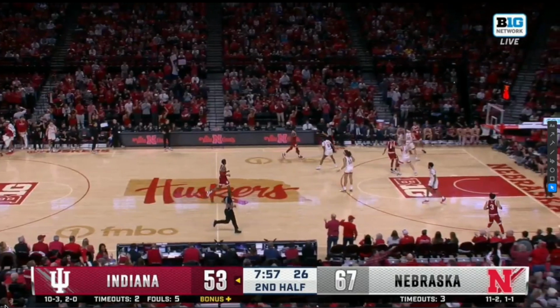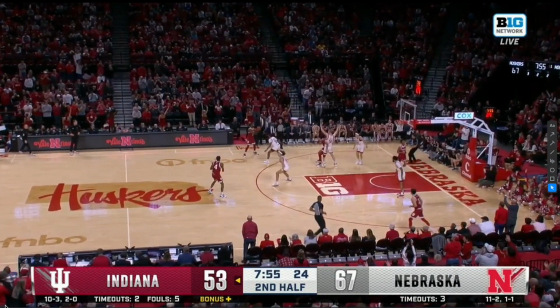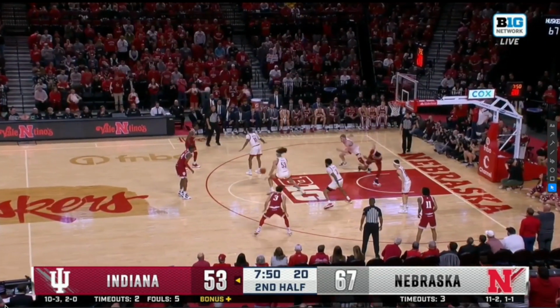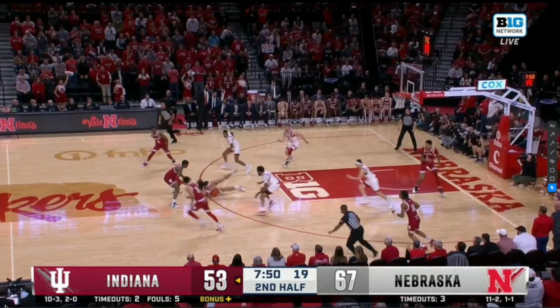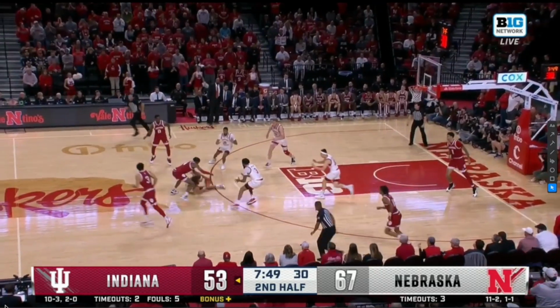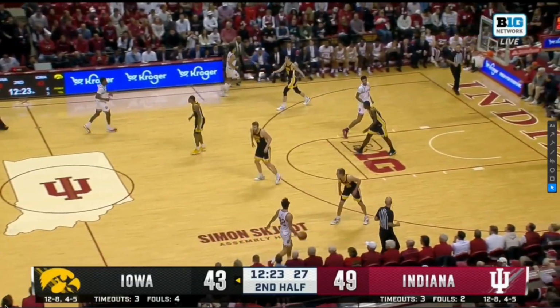A really big concern that I also have with Kel'el Ware in the post is protecting the basketball. He has a pretty loose handle, and as you see right here, the ball is just completely taken away from him. I like that he's trying to initiate contact, but it's just really soft and not great.